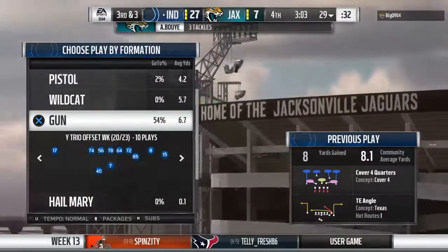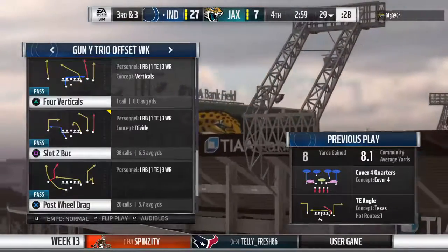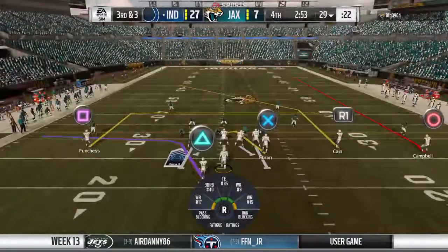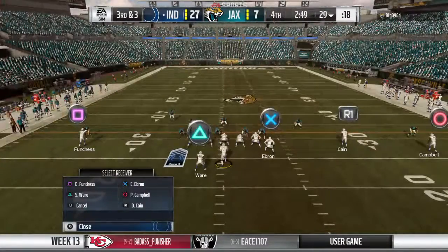When you execute a drag or a crossing route really well and give them a chance to let it develop a little bit, you can gain some significant yardage hitting your tight end on that one. The Colts on 3rd down, lacking much success, just 2 for 7 to this point. Here it's 3rd and 3.